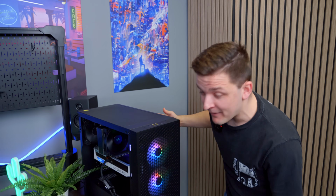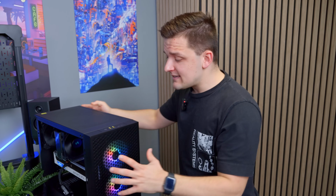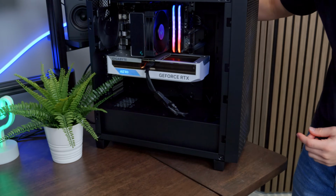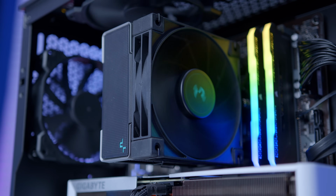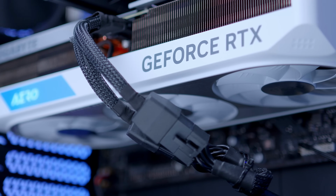Now, before I jump into the games on these systems, they are now built, so let's take a look at them and analyze the visual differences between these 3 price points first of all. The first system is this, the Corsair 3000D based $1,500 build. You can see it's fairly basic. We've got a simple Deep Cool cooler. We've even got cheaper things like a more entry-level power supply that doesn't have the Gen 5 cable.